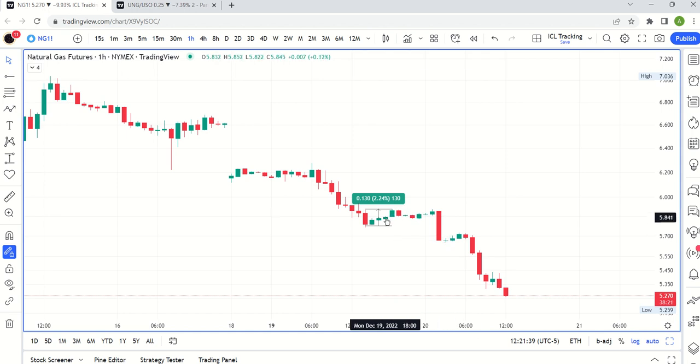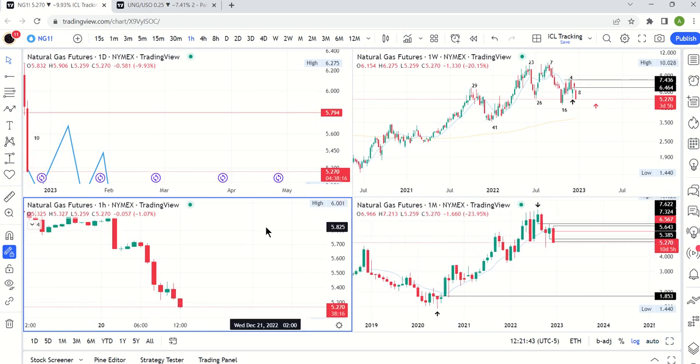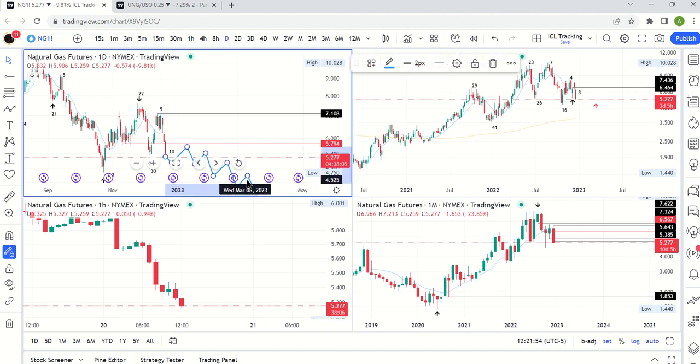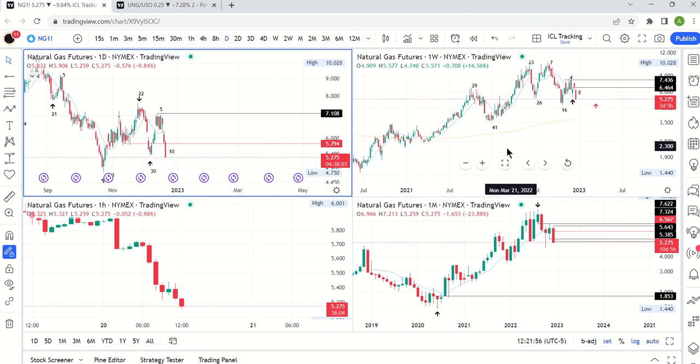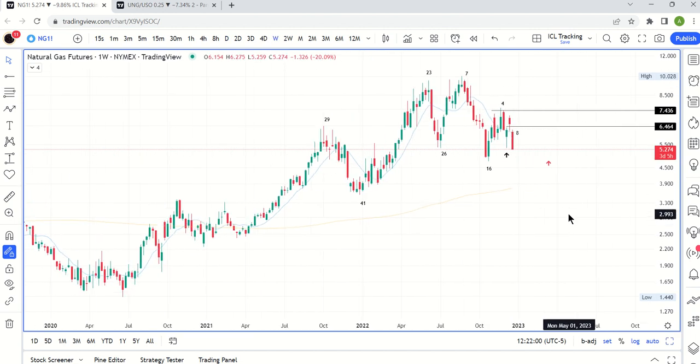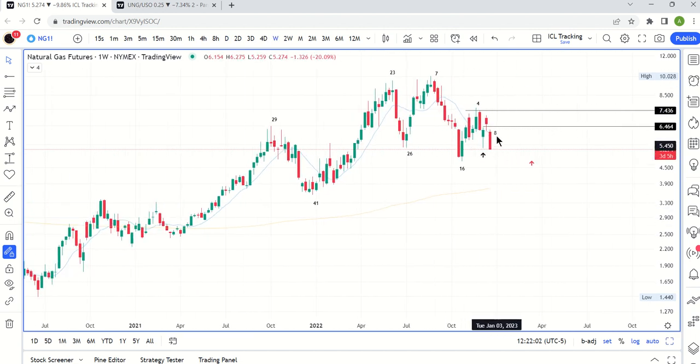And so we talked about in the last video that if it's only day 10, we expect this cycle to be at least 20 days long. That means another 10 days in this cycle. It doesn't mean every single day is going to be a down day, but it means we're going to continue in this kind of stair-step fashion lower. Or that's the expectation. And if we look at the weekly chart, now this is starting to take shape.